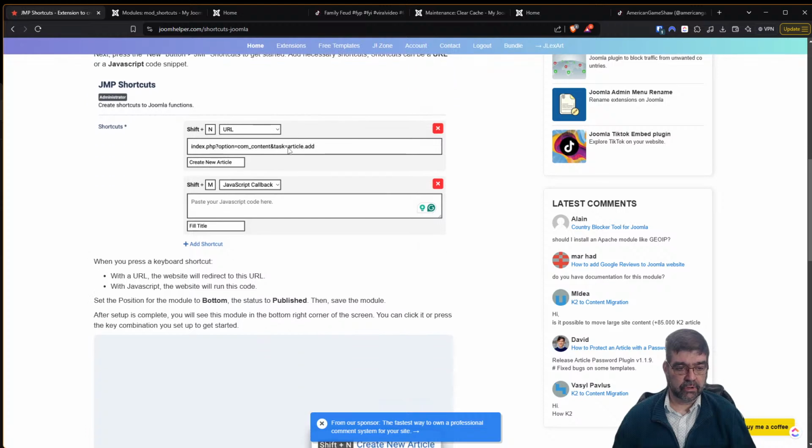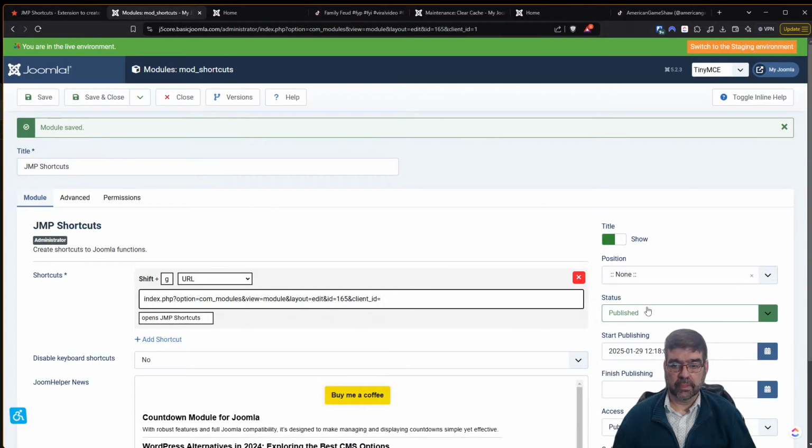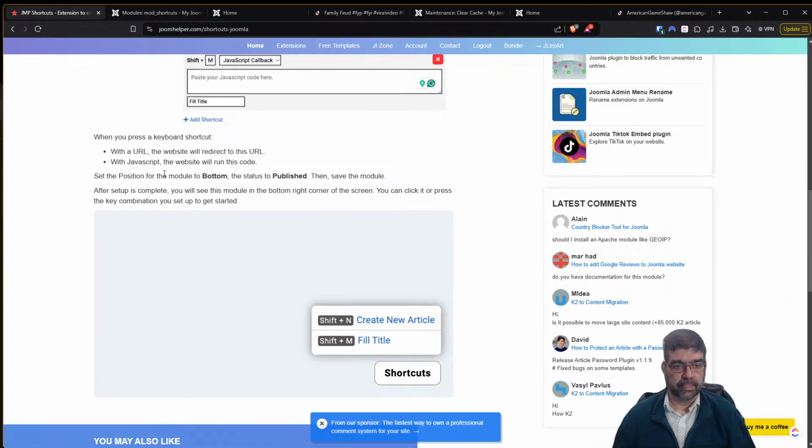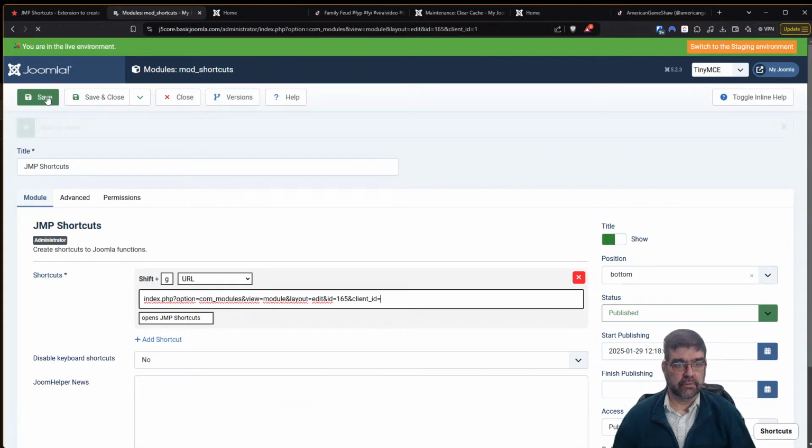When you press a keyboard shortcut with a URL, the website will redirect to this URL. With JavaScript, the website will run this code. Set the position for the module to bottom, the status to published, then save module. Bottom, because that's an existing one here in Atom. Okay. Published. Save the module. Okay. Save.